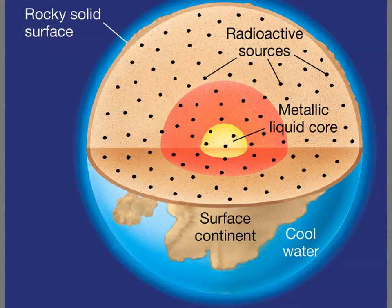Gamma rays are very energetic, and as these gamma rays are emitted, they bounce off of all kinds of other particles around them and impart them with a lot of energy. And as they do so, and remember, what is temperature? It's average kinetic energy. These things get heated up, and they get hot enough that you're able to melt things.